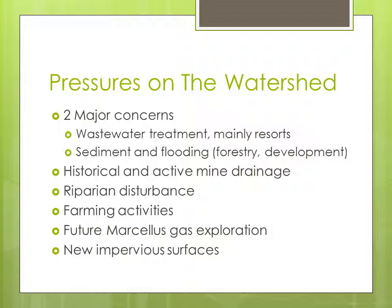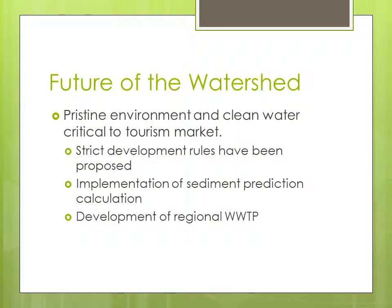This kind of comes back to development. As the hard top gets laid, you alter drainages, and you pick up a lot of sediment and a lot of velocity in the stormwater, which can cause problems in a watershed. So, what are some of the solutions? To combat this, most stakeholders agree that the pristine environment and clean water is critical to the tourism market, and that's a major thing in this area. It's something that people support and they want to see more of.